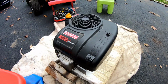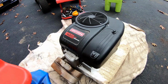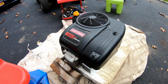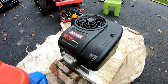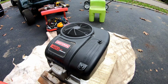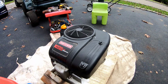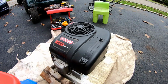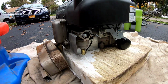Also got this engine from Nick from Medford. It's one of those crazy Powermore engines, is what I like to call them. It's a Powermore engine from China. MTD buys them from China and sells them as their own. They put them on the more recent LT 1500s and higher. It's a 420cc. If you see this cover on it with no manufacturer labels on the engine, it says Craftsman, but it's from MTD. This is a Powermore engine, and I've had 3 of them. This is my 3rd one, and all of them were from Nick from Medford.